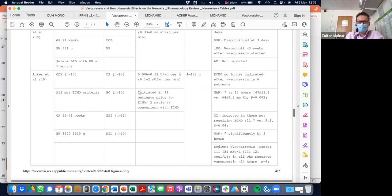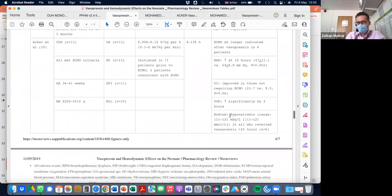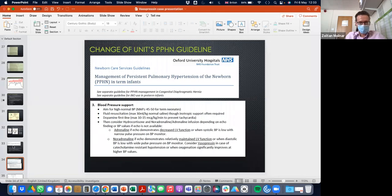And I mean, this is striking that without checking the left ventricular function, you put these babies onto vasopressin and half of them can be saved from ECMO. They had hyponatremia, which was corrected according to that guideline, what you sent across, Mahmoud. So going back to my talk, the last slide.